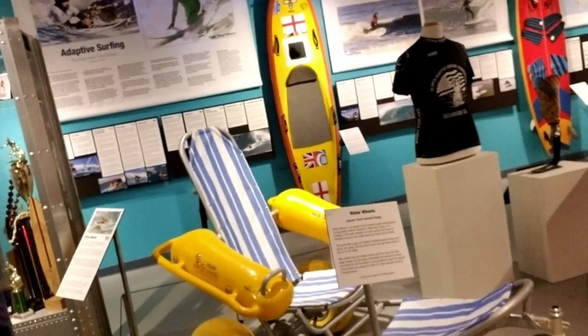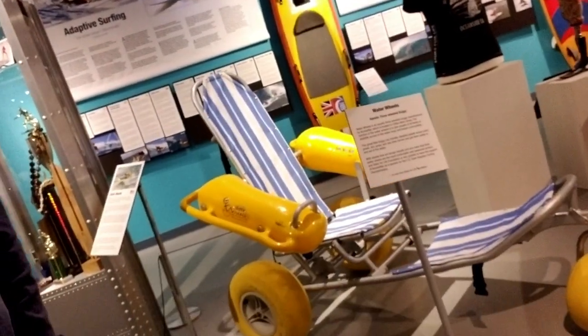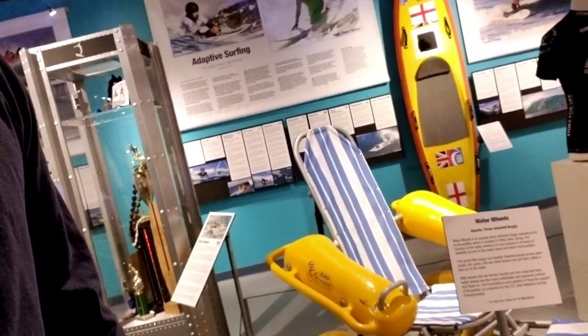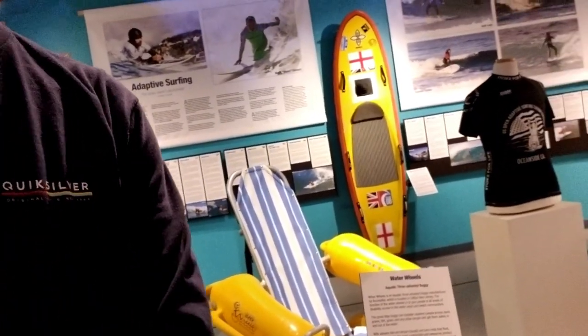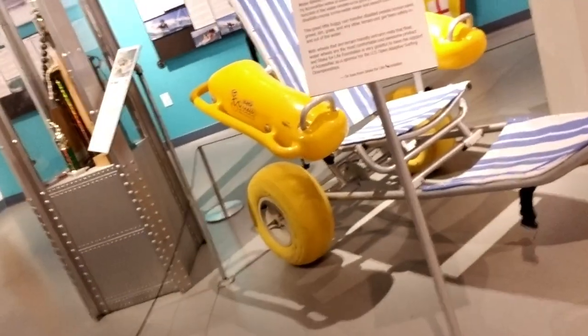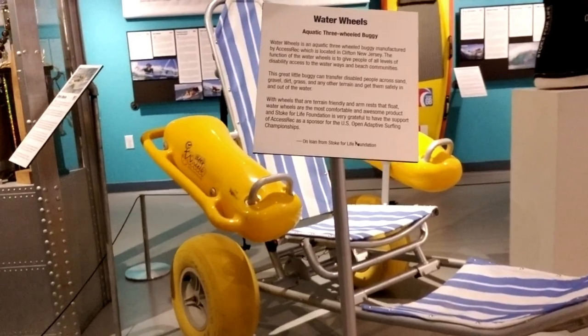Hello everybody, I'm down here at the adaptive section of the California Surf Museum. And we have some equipment here. One Stoke for Life by this wheelchair that rolls. And I've seen the guys put together actually some kind of a rollout type of flooring that they'll roll over the sand. That way those tires can even get a better edge, at least for part of the way out.